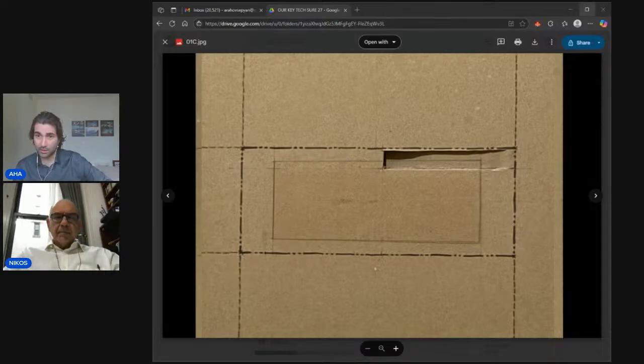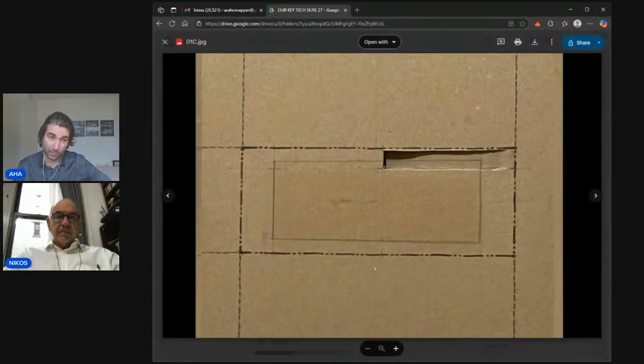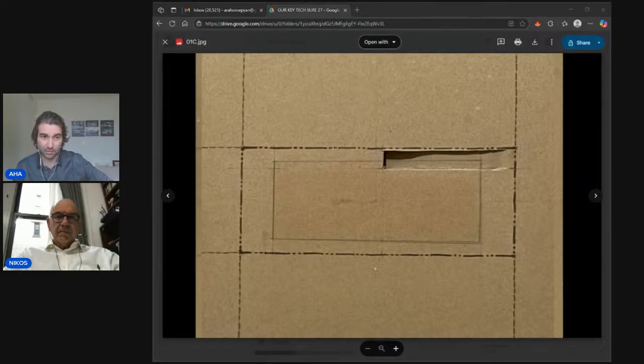Yeah, it wouldn't work because it needs to get you into the center, into the bulk of the space. So it has to come in perpendicular to that street. So it has to go either on the right or the left.